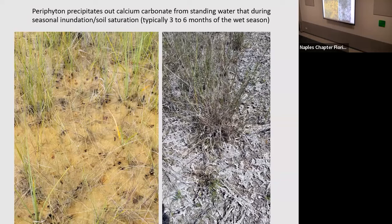Another feature that happens when the water table rises above the soil surface is it allows for ions from basically subsurficial deposits of calcium carbonate to get dissolved and can make their way up and have continuity, not just within the soil column itself, but above it into the water level. And so these periphyton organisms will precipitate the calcium ions out. And so this has happened year after year, millennia. And so we can see this process. So here are the periphyton growing.